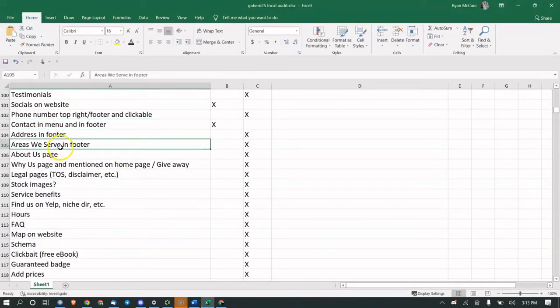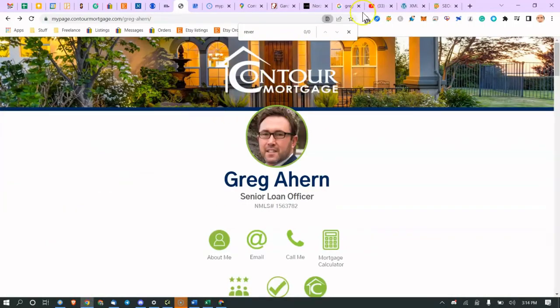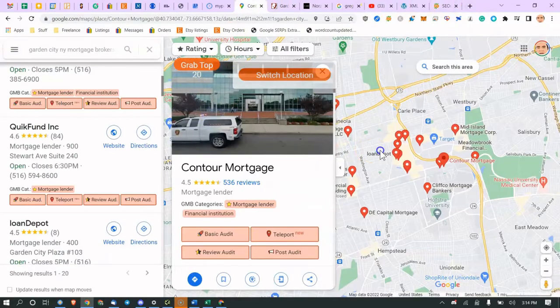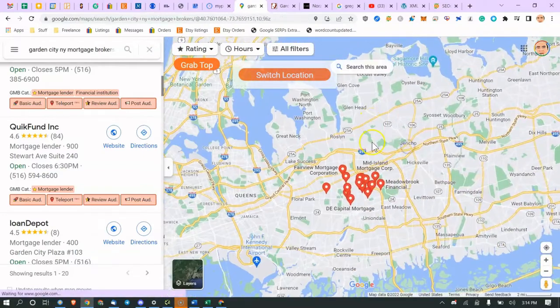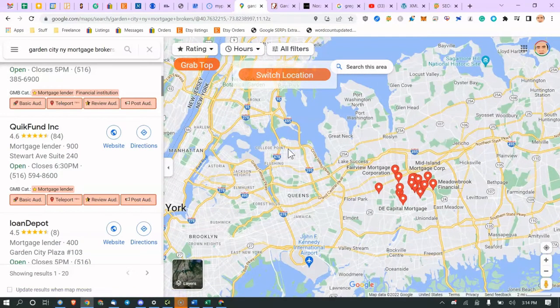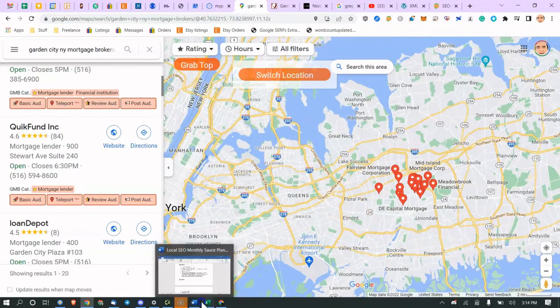Okay, I like to put the areas we serve in the footer. So you're in Garden City, I believe. You probably serve all of New York, I would guess, but you don't want to put every city in New York. To start off with, you want to start very niche. So I would put Great Neck, maybe the 5 biggest cities in your area that you service. And as you grow, you can add more. That's just to get that initial traffic. Because if you put New York, there's a ton of competition for Mortgage Lender USA. There's less competition for Mortgage Lender New York. There's much less competition for Mortgage Lender Great Neck. So you want to start very local and then work your way out as those rankings increase. So that's something we would do.